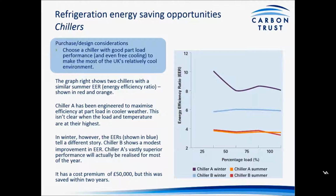The graph on the right shows 2 chillers with a similar energy efficiency ratio. Chiller A has been engineered to maximize efficiency at part load in cooler weather. There's no clear difference when the load and temperature are at their highest during summer, but in the winter, the 2 lines shown in blue, Chiller B shows a modest improvement in energy efficiency ratio, but Chiller A has vastly superior performance, and this will actually be realised for most of the year. So even though there is a cost premium for the superior chiller, this can typically be saved within a couple of years, just by the much more efficient part load operation of the chiller.